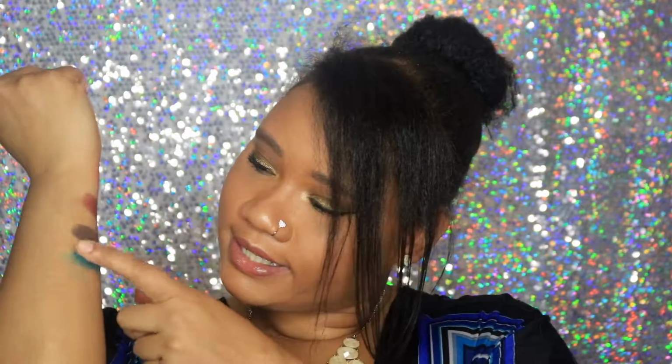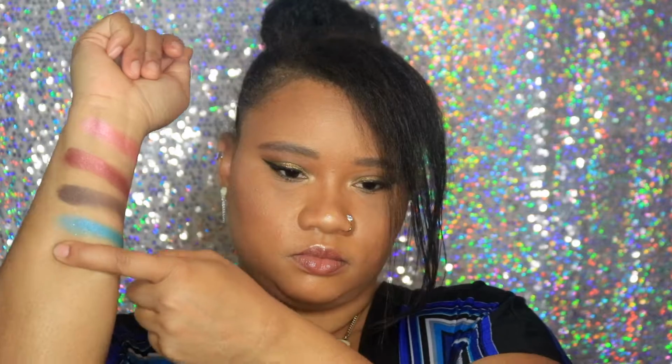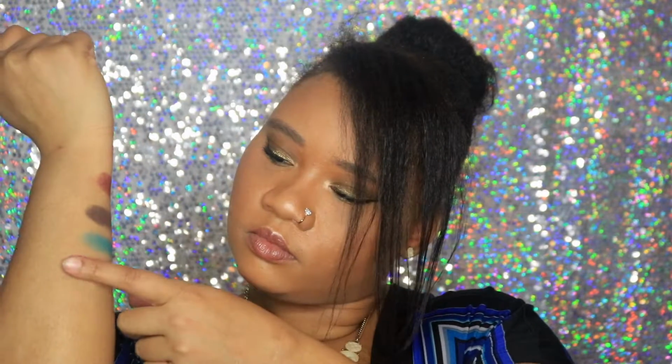That is gorgeous. Oh, that is pretty. I definitely have to do a look with that. That is really pretty. The next one is called BFF, and this is like a purpley magenta. Okay, and last but not least, this is called Boxy Black, which looks like it's a black, but it definitely has purple, pink, and gold glitter reflexes in it.